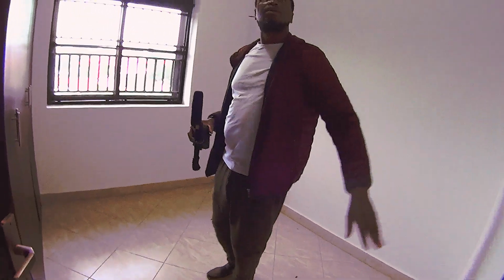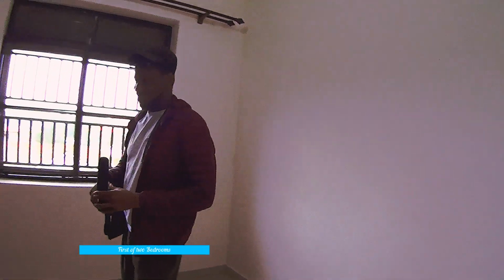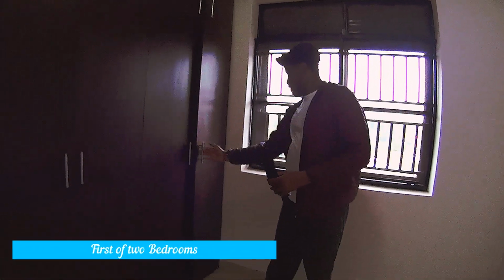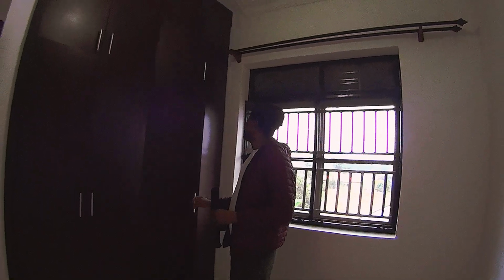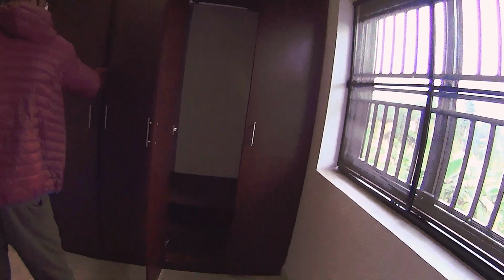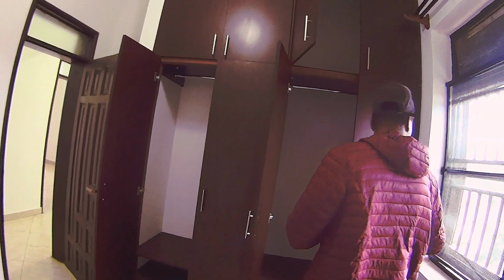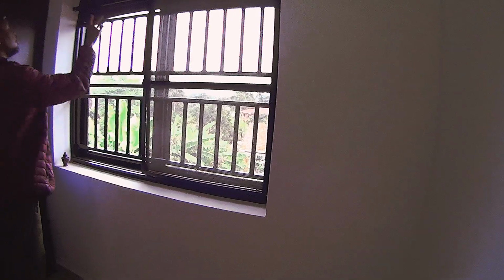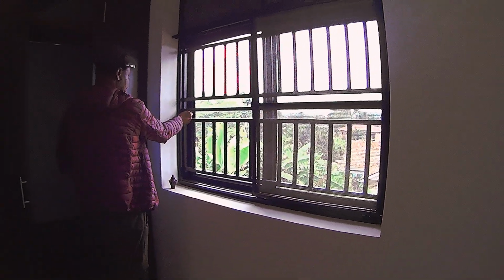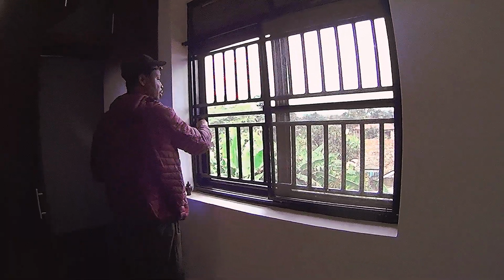So here, this is how it is. We've got these double wardrobes here. That one's held down by this huge wardrobe storage. Again, you have mosquito defenders here, both up and down. The window slides open. Slide open there.